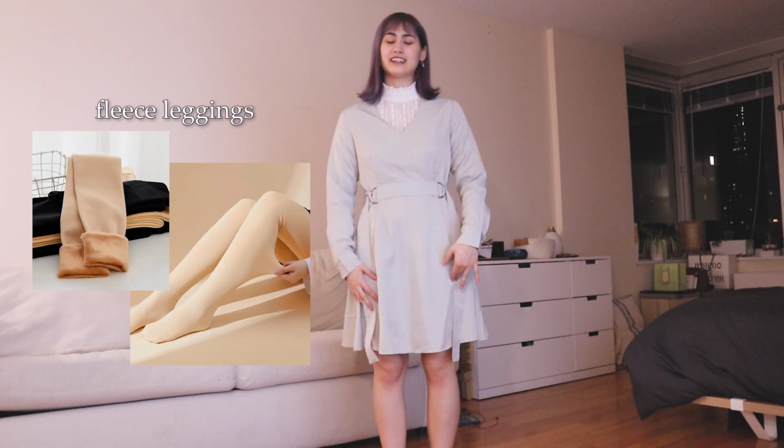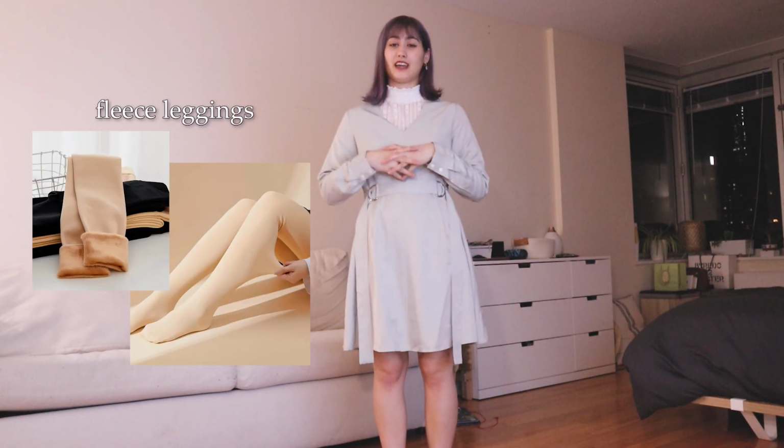And to make sure that your legs also keep warm, I suggest wearing some skin colored leggings. I actually forgot mine in Canada, and to add some extra warmth on top of that, I'm going to wear some knee-high socks. And there we go, the fourth outfit is complete.